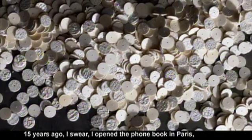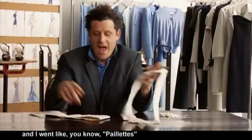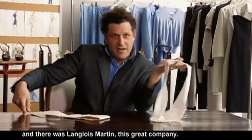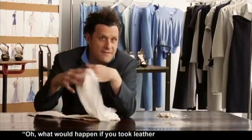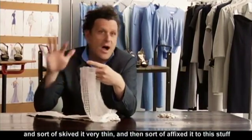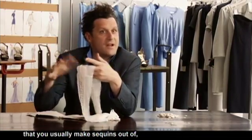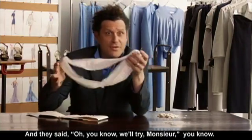Fifteen years ago, I swear I opened the phone book in Paris and looked up paillettes, and there was Langlois Martin, this great company, and I just called them out of the blue. I said, what would happen if you took leather and skived it very thin and then affixed it to this stuff that you usually make sequins out of and cut it with a die and all that? And they said, oh, we'll try, monsieur.